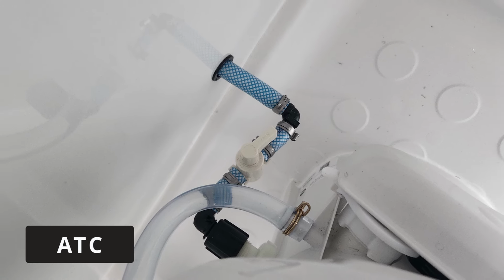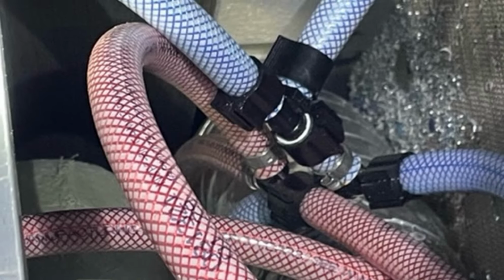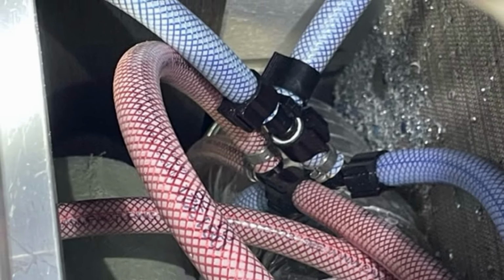ATC, on the other hand, not only was I able to identify bad plumbing in it, but I've also heard many complaints about bad plumbing and leaks being caused in very, very new ATCs. In addition to the classic stainless pinch clamp on vinyl braided tubing problem, I know that ATC has used what's called a PEX lock connector.